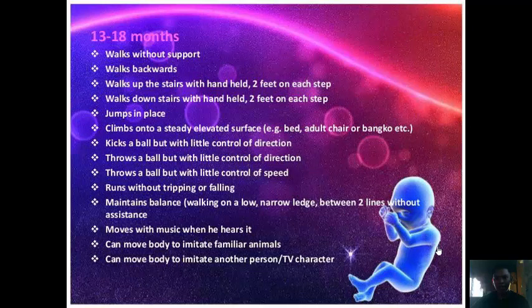From 13 to 18 months, walks without support, walks backwards, walks up the stairs with hand held, 2 feet on each step, walks downstairs with hand held, 2 feet on each step, jumps in place, climbs onto a steady elevated surface like a bed, adult's chair, or banco, etc.